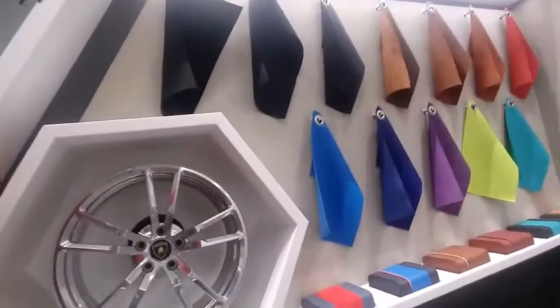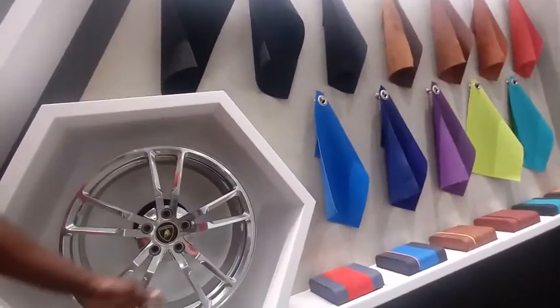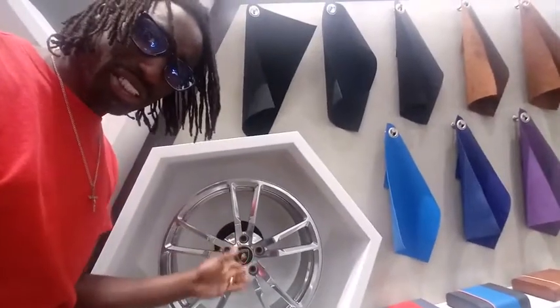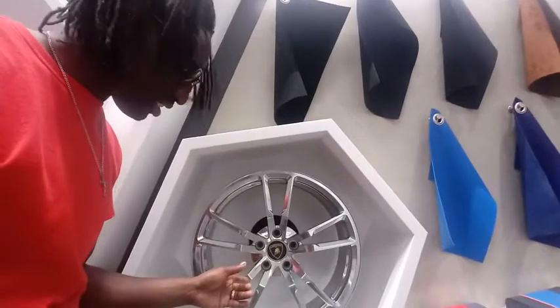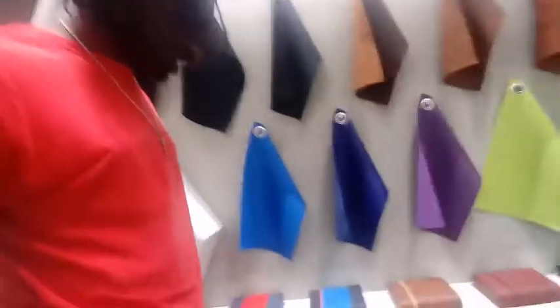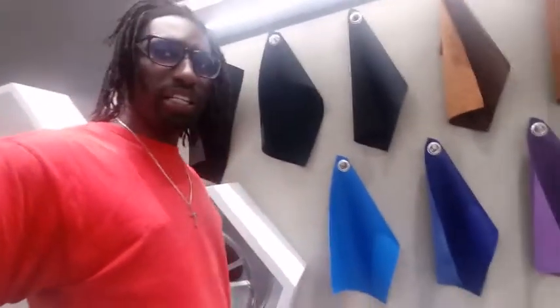But we come over here. What's going on over here? And then you also got, I'm sorry, I don't know what the other ones was. Powder coated or something like that. But these the chrome thing. You know what I'm saying? For real. Them hard.